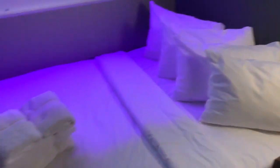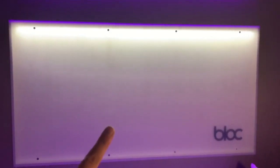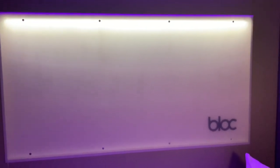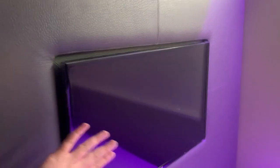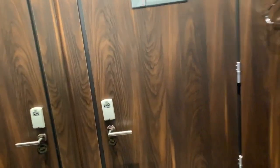I'll give you a little tour. There is the bed, which is right up against the wall. And this is it. There is no window. This is just this sort of windowy light. Some of these actually look out onto the runway and the blinds come up and go down and you've got some views. This one doesn't, by the look of it. TV built into the wall, which is very nice. There's the luggage, ready to go. Door, front door bit. Big mirror bit here, hello.